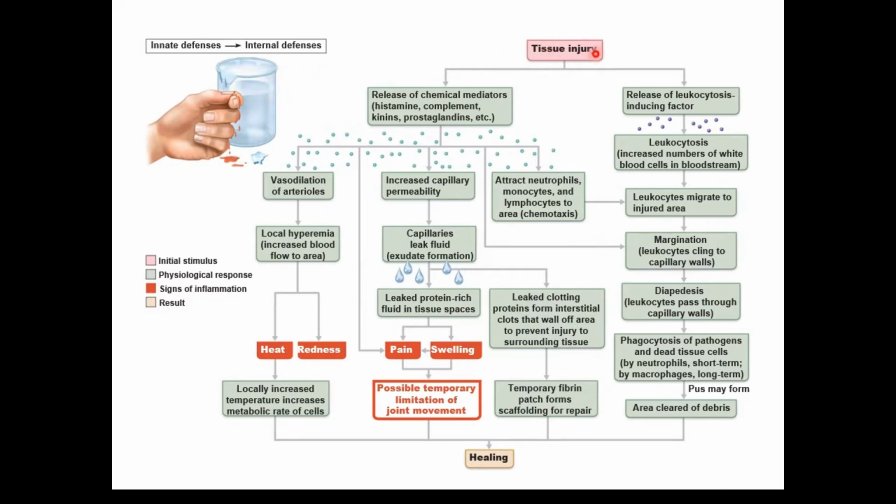But tissue injury does several things. The damaged tissue releases chemical mediators: histamine, complement, kinins, prostaglandins, and these cause several things. Dilation of arterioles, which lets more blood into the area, and that increases the temperature and metabolic rate of the cells because of heat. You also get redness. Bringing more blood in brings more healing factors in. But you also get pain from that.